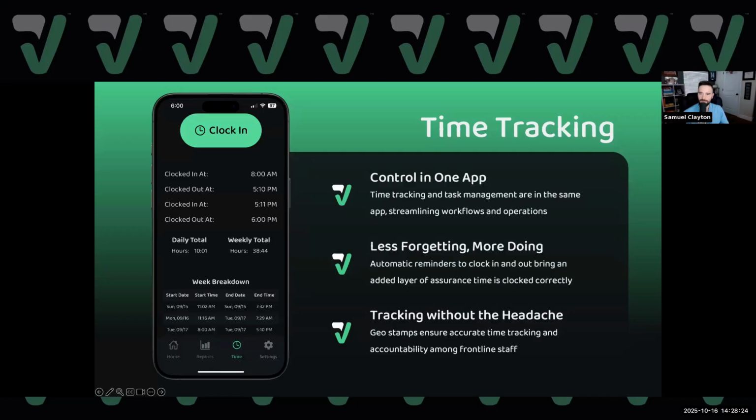There is a time tracking function that you can toggle on or off. So if you decide to use Otuvy Frontline, which is an add-on to Otuvy QM, again, it's a separate app, this would give you a very straightforward time tracking function inside of your task management tool. So streamlining the workflows, because it's in the same app, is valuable. There's going to be less forgetting. It does remind someone to clock in before they start doing a task. And so there's going to be that tracking without the headache, because it geo stamps every single time track, the start time and date of which it happened, where, and the end date and time.